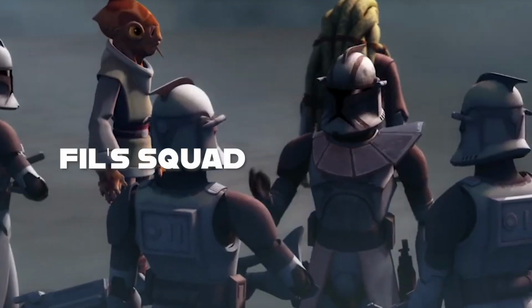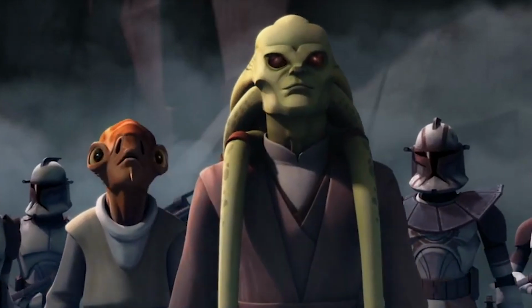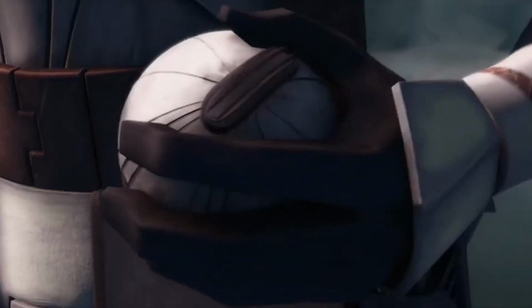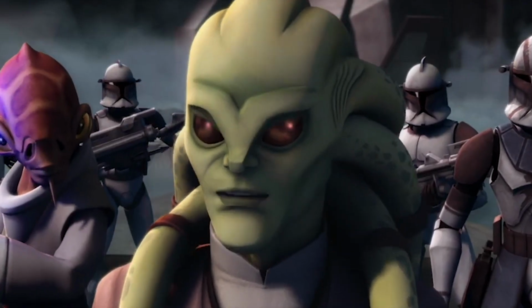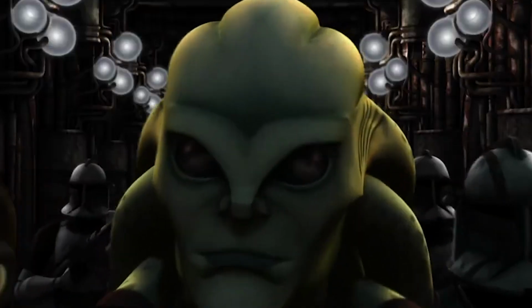Phil's squad was a unit led by Commander Phil and Jedi General Nadar Veb. Their armour was decorated with maroon markings. The team rendezvoused with Jedi General Kit Fisto on the planet Vasek before discovering General Grievous's lair.